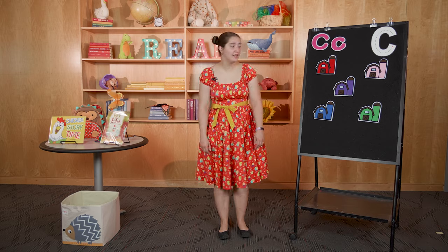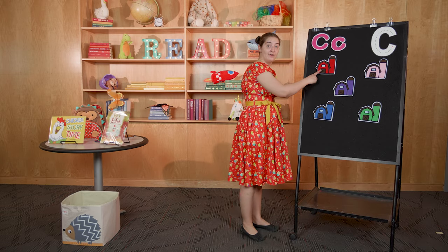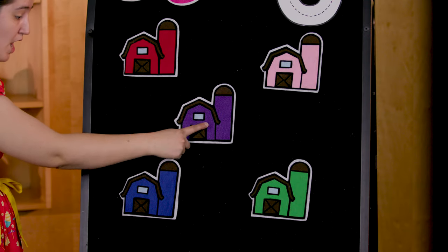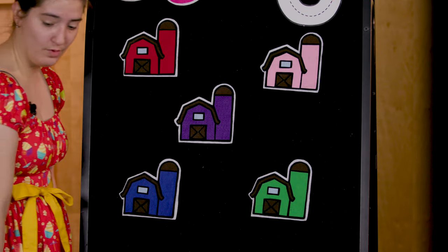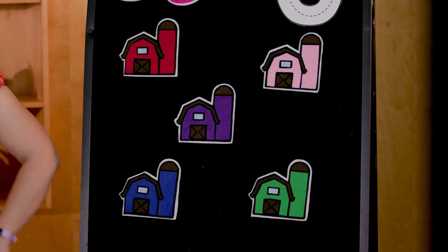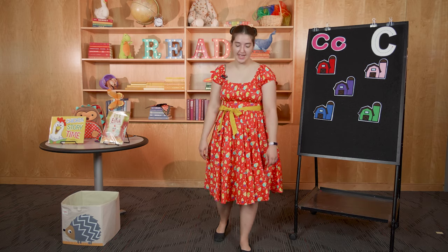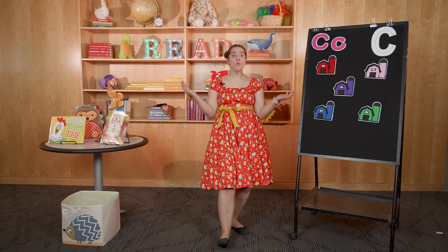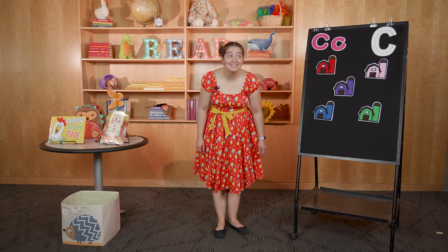All right, you guys look ready for another game. We're gonna do our hiding game with our barns and a little chick. Let's go over the colors again. We have red, pink, purple, blue, and green. All right, we have a special rhyme today. It goes, little chick, come out and play. What color barn are you in today?